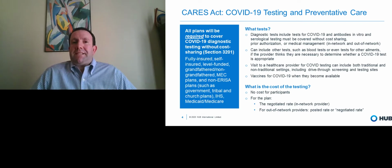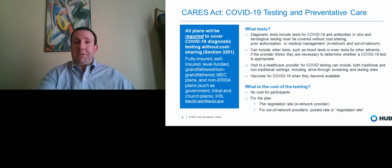Now, what is testing? So this environment is actually very fluid because there's more tests coming to market. There's different tests available in certain markets, but I can tell you that the definition of testing is very, very expansive. Now, what prices do plans have to pay for testing? That answer depends on whether or not the provider is in-network or out-of-network. If the provider is in-network, then of course the plan is going to pay that negotiated rate. However, if the provider is out-of-network, well, that's when the plan is going to have to pay the cash price. Those cash prices, they do have to be posted by providers, or those providers are going to be penalized.